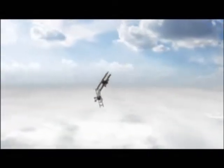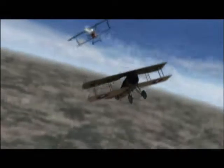For the first time in history, the sky is a battlefield. In World War I, brutal air combat with wood and canvas biplanes forges a new kind of warrior. The Dogfighter. In the freezing air at 15,000 feet, these fearless pilots duel to the death in dizzying aerobatic combat. Now you're in the cockpit as the first Dogfighters invent aerial warfare.